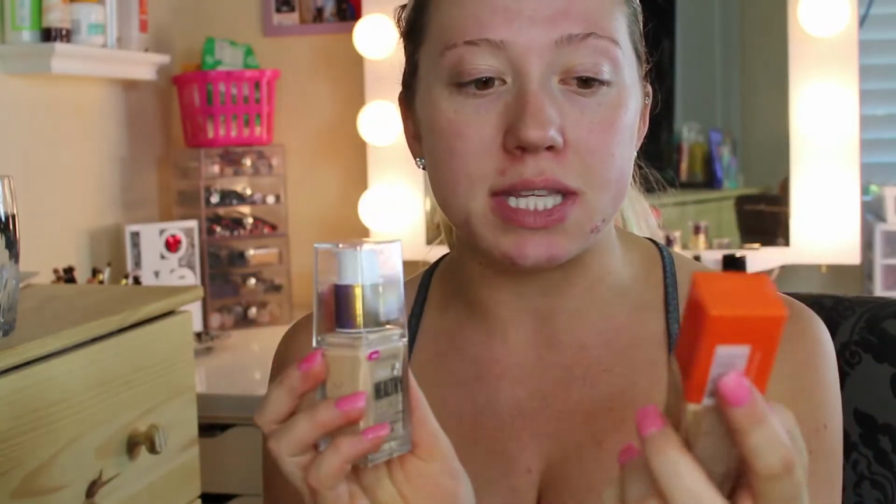Going in with my foundations, I'm going to be using these two. This is the Rimmel Wake Me Up, and then this one is the one I've been using since I got it. I'm in with this Wake Me Up to kind of give me my actual shade, because I tend to get foundations sometimes that are too light for me or sometimes that are too dark, depending on my skin tone at that time.